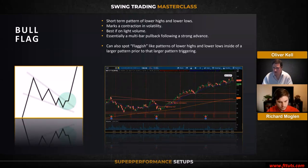So one thing my mentor calls it, he doesn't call it a flag or anything because he doesn't like to be put in that box as to where it should be on the chart. He'll call it like a 1, 2, 3 pattern, where it's like 1, 2, 3, tight, lower highs, lower lows, and then we move higher.